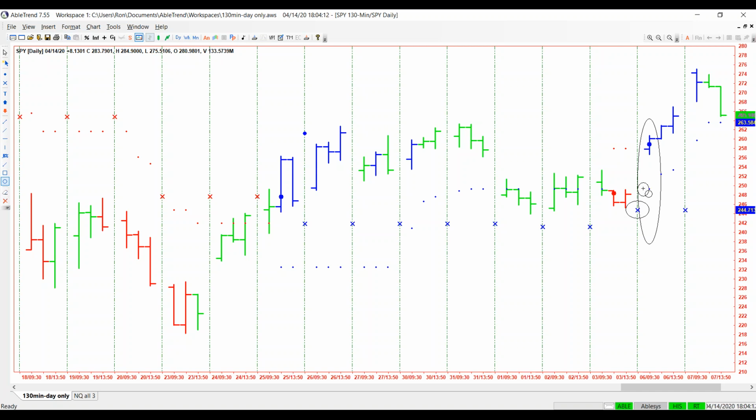There's just no way we can risk 12 points on an SPY chart. It's ridiculous. We can go maybe up to about 15, if you want to even stretch it to 20 on the E-minis, but that's a lot of risk. So what we do is we put the stop 1 point below the bottom of the blue bar. Keep it simple.